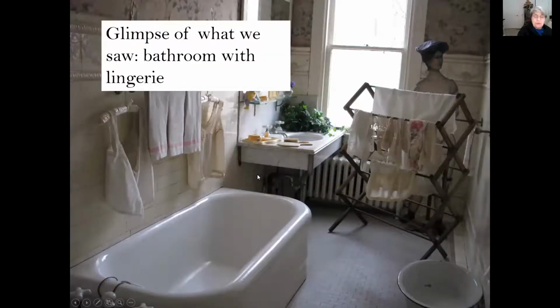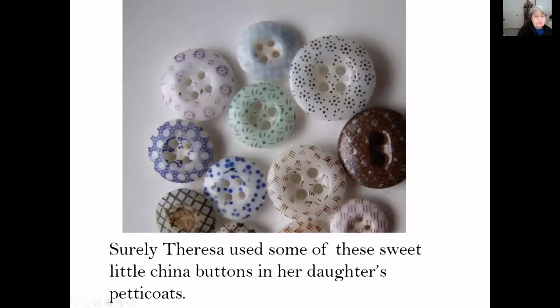What could we illustrate to show this bathroom? Well, these china buttons are so pretty, and they were very widely used in the 19th century because they could be formed and baked. Each pattern, and there were more than 100 different patterns, was applied by putting a sheet of decorated tissue paper over the tray of buttons before it went into the kiln. The tissue paper would be burned away, leaving the color behind.